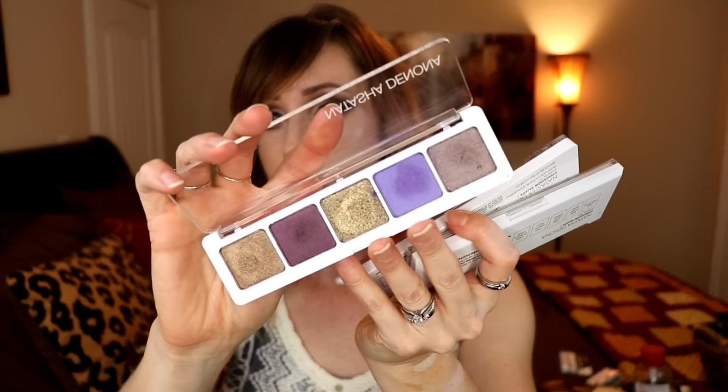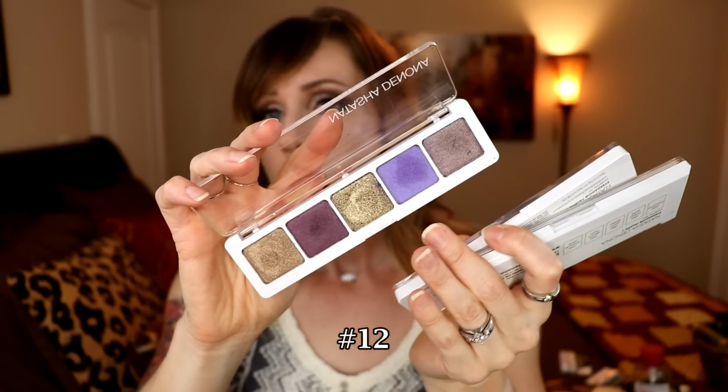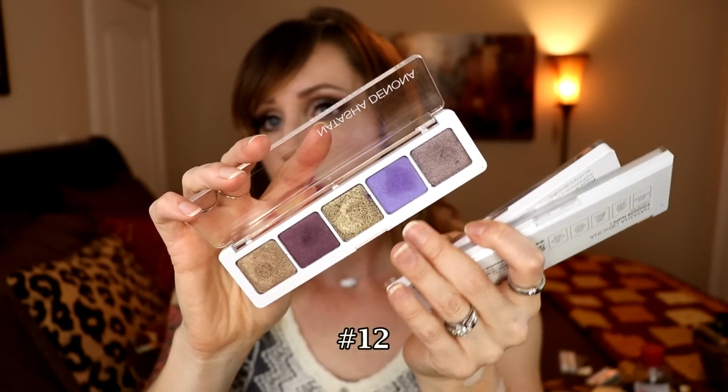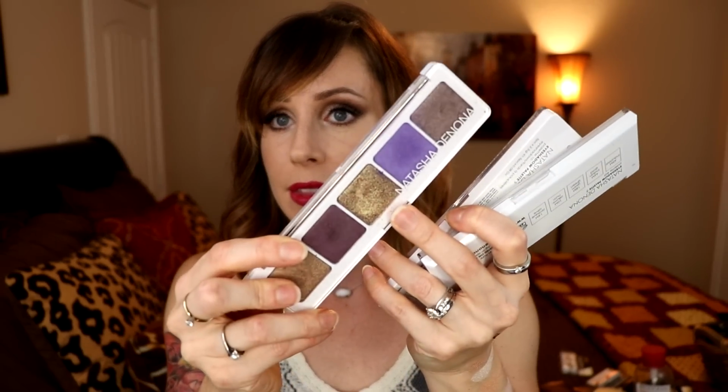Natasha Denona. I've only tried one thing from her, and that is her eyeshadow, so I just wanted to share the trio, or these aren't trios, they're 5 eyeshadows, the ones that I have. This is the number 5. I love this cool toned purple, and of course it's got that matte burgundy. I don't love her satins or her mattes. They're okay. The reason I love her eyeshadows is solely for the more metallic ones, which would be this one here and this one here. They're very buttery, and they do create a very nice metallic lid. I think her satins are just meh.